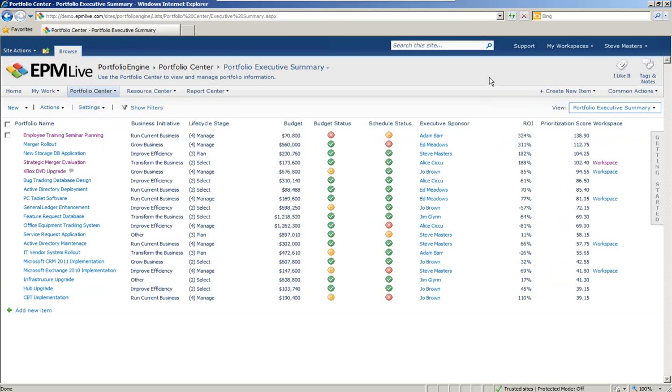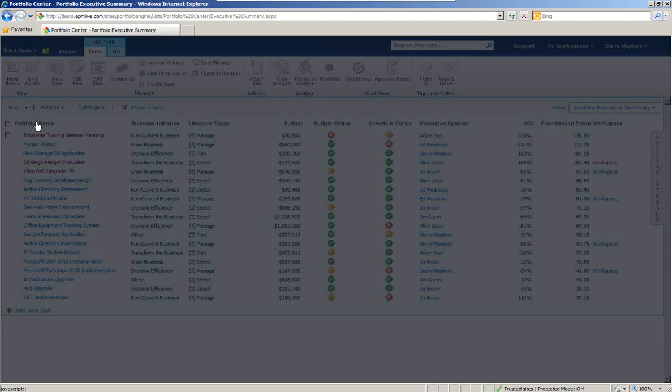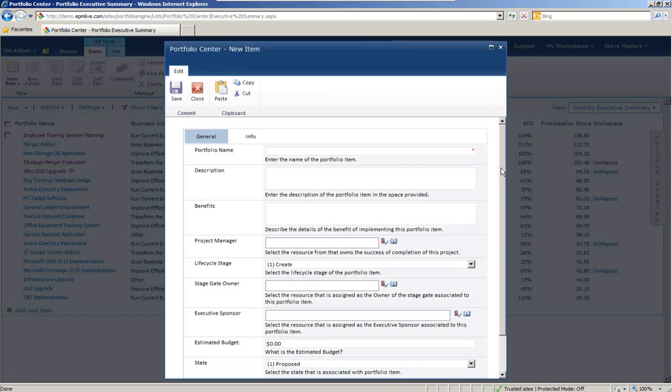But to get these items on the radar or into the mix, it's simply a matter of having someone who has the access to do so go in and suggest a portfolio item. Here we have a rich form that gives you the ability to enter the data that's required: things like your portfolio name and description and the benefits that you hope to derive. You might have a project manager in mind right now.